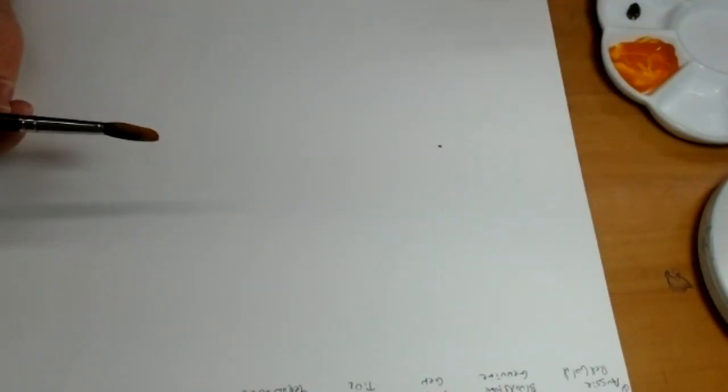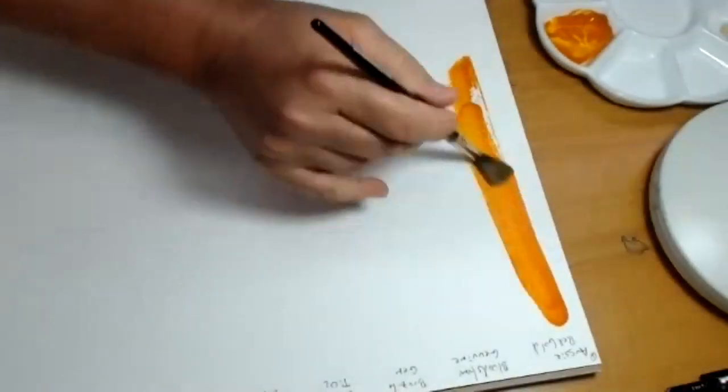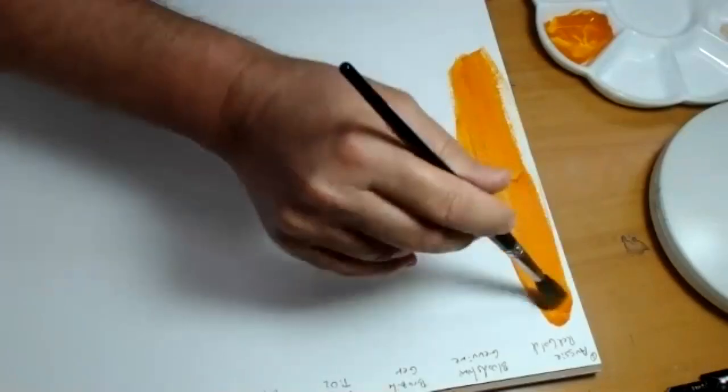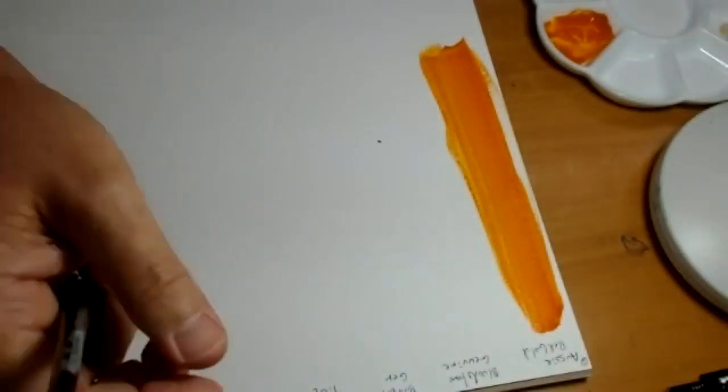So this is going to be the Aussie red gold. It's a really pretty color. It's a very popular color.